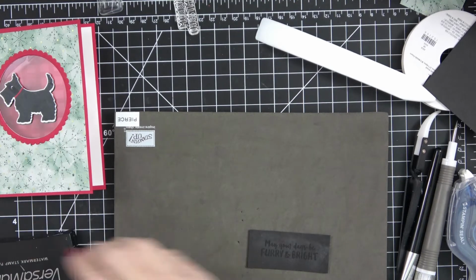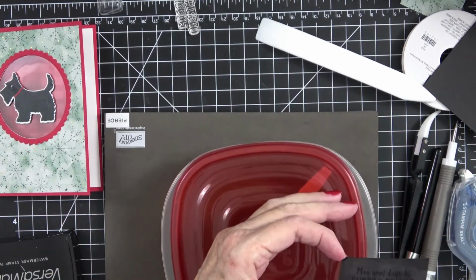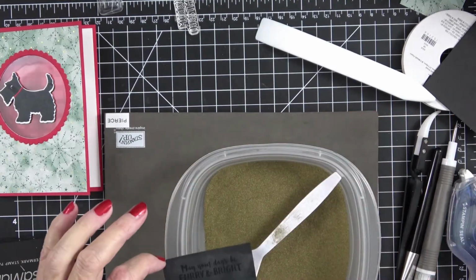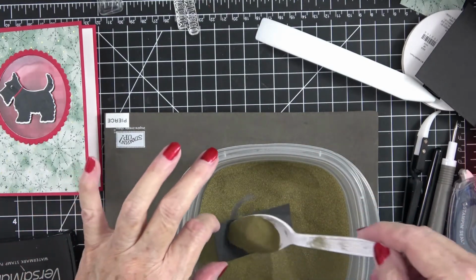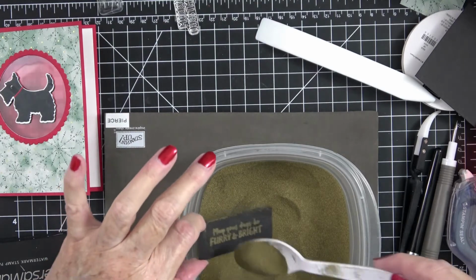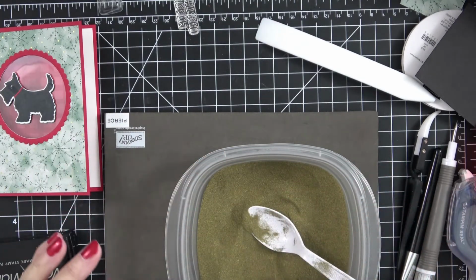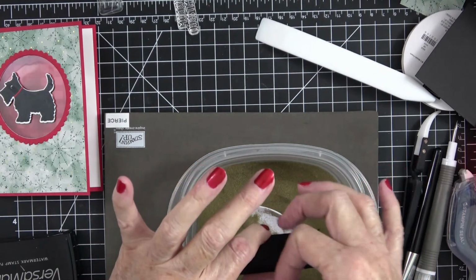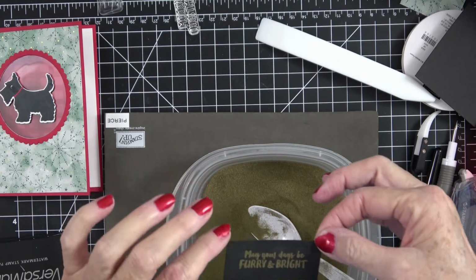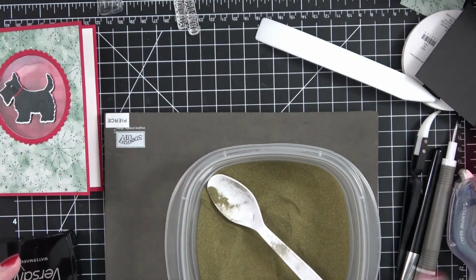So I think I'm going to keep that out just for a minute. Let's go ahead and put the gold on it, and then we're going to do the other sentiment for the inside as well. I might just do that one in red. I like to do my stamping all at one time if I can. Oh yeah, that embossing buddy really does make the difference. So I like to hold mine upside down and kind of flick it just to get any of that excess embossing powder off that you don't want. That looks really pretty.